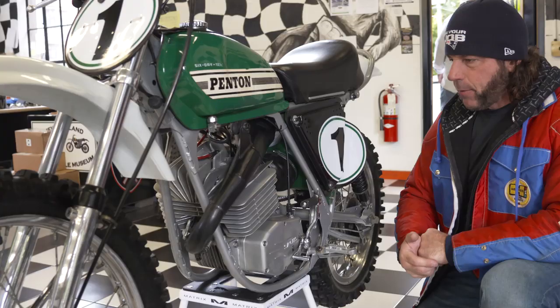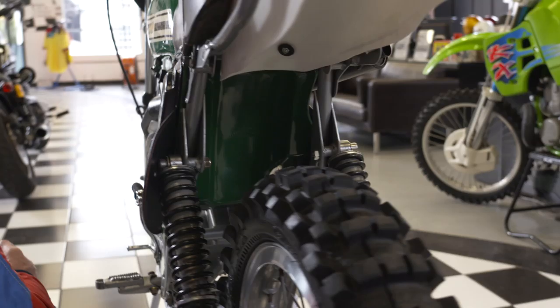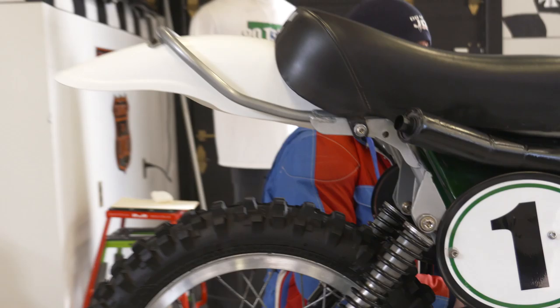The exhaust system that's on it, I believe, is an aftermarket system, although I can't tell for sure, but I believe this was modified for the aftermarket exhaust system. It certainly does sound great. You'll see in a minute, and the fit and finish on the pipe was excellent. The front and rear fender are brand new. The front number plate is new. It has a new set of ProTaper grips.